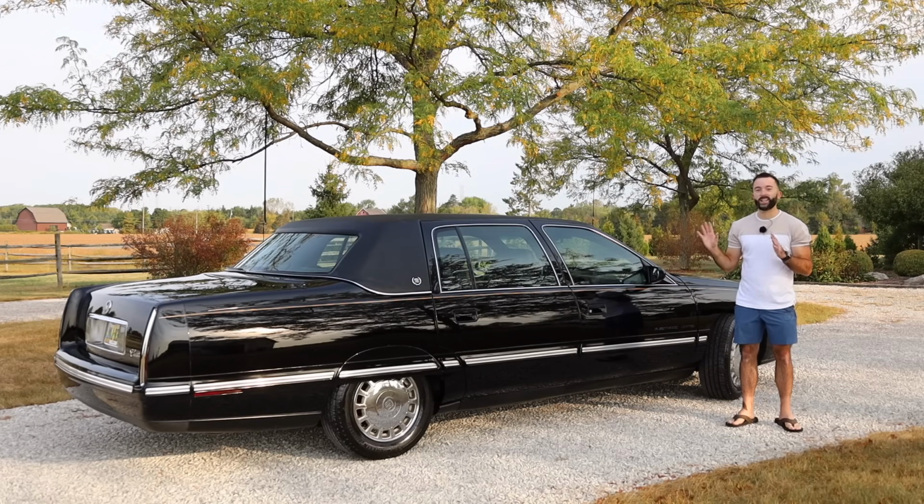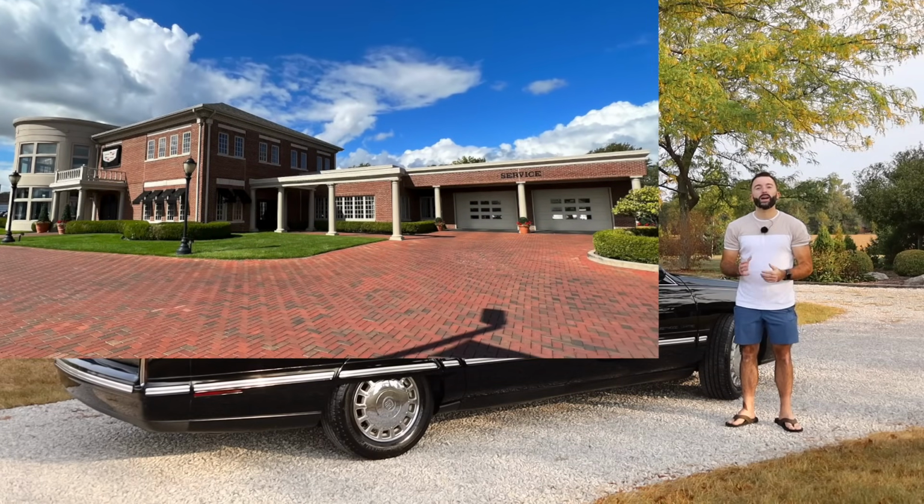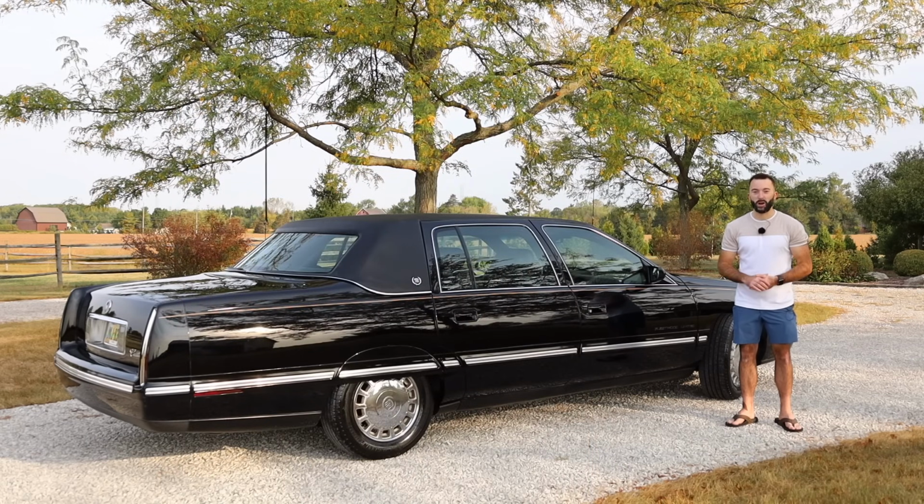Now, this car is a 1999 model. It was first sold at Taylor Cadillac in Toledo, Ohio, to a man named Daryl Duquette. Now, Daryl, he was a bit of a car guy. He had a very large collection, but he was also a pro bowler. He owned hotels, and he was very well-to-do. Although Daryl owned many different cars, some probably objectively better than this vehicle, he always said that the Fleetwood Limited was his favorite of them all.